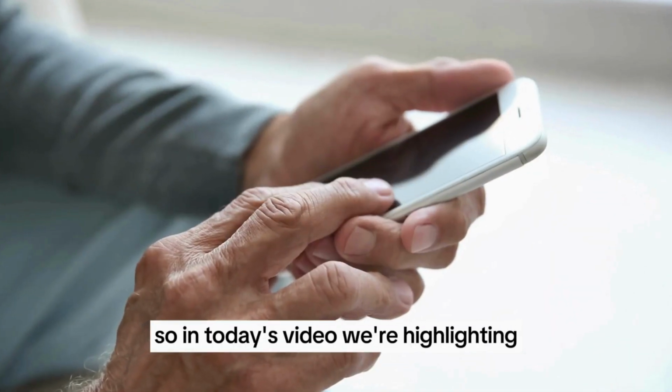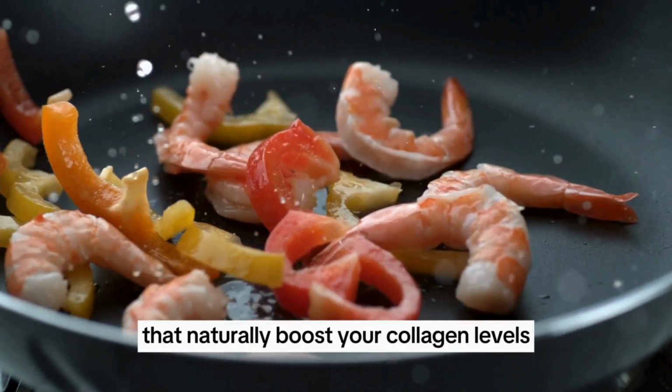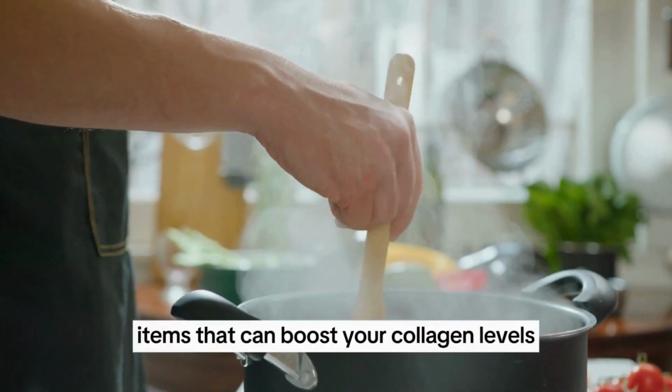So in today's video, we're highlighting 5 powerhouse foods that naturally boost your collagen levels. These aren't exotic or hard to find. They're everyday items that can boost your collagen levels.